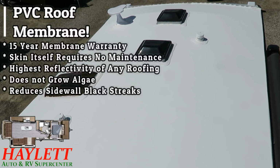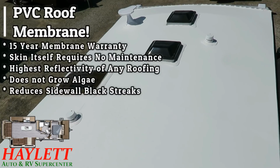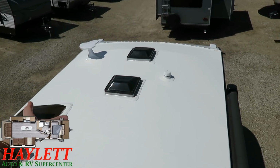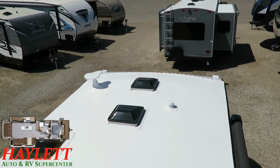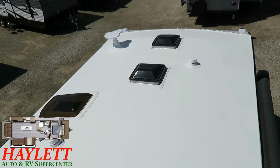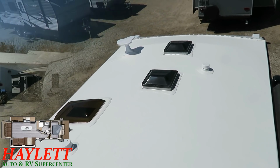It also doesn't grow black algae, and black algae is actually what stains RV roofing, and it's what washes down the sides of a camper to cause black streaks. And this is something you're going to find on all the Open Ranges here at Haylett RV, also now found on Rockwood RV. So there's very few brands that actually use this, because it is a little more expensive, a little nicer material. You tend to only find it on more of a premium series trailer like the Open Range.